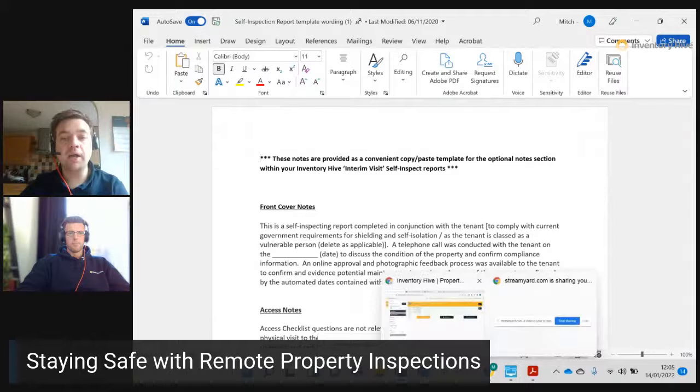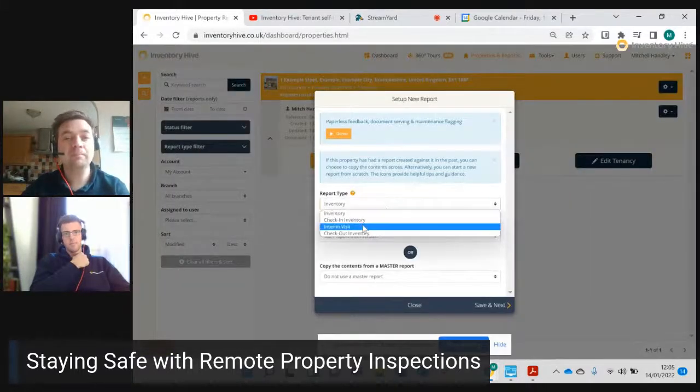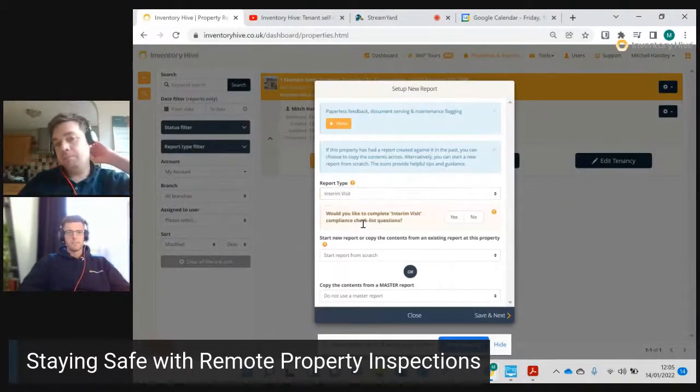So if I go on my Interim Hive account now, I've got my property set up, my tenant set up, which is myself today, and then I'm just going to create an interim visit today. It's quite important to make sure you complete the compliance checklist questions as well. I'm not sure how many people don't do compliance checklist questions when doing an interim, but hopefully many people do. I think there's no reason not to.